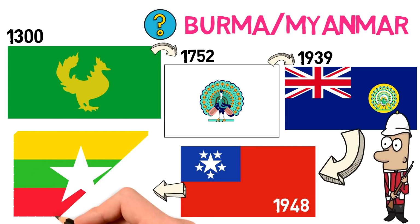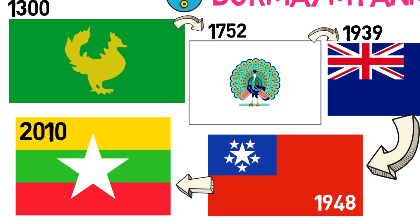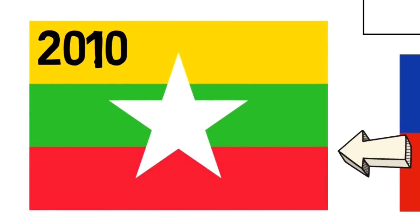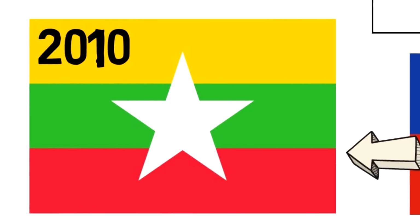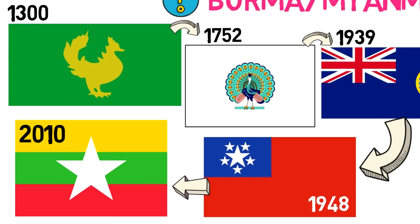And then, as Myanmar, they changed it again to the current flag, a tricolor, yellow, green, and red. In the center is a white star, making it look more like an African flag than an Asian one, and being a case where each new flag has nothing to do with the majority of the others.